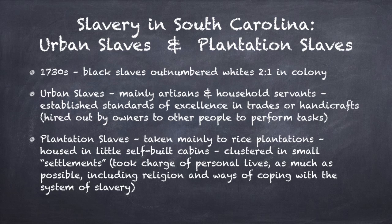and they're quite valuable. As far as household servants, they would have obviously worked within the home, served as butlers and maids, and obviously would have had a much easier life than the plantation slaves. They would have dressed nicer, probably had a much better diet, and lived in the servants' quarters behind the home.